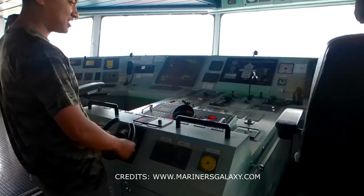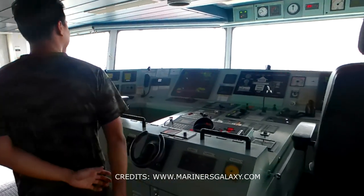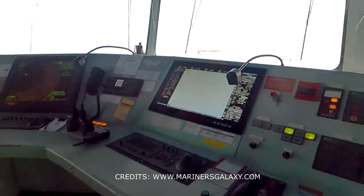What is the most important bridge equipment? Like a map. This one, right?